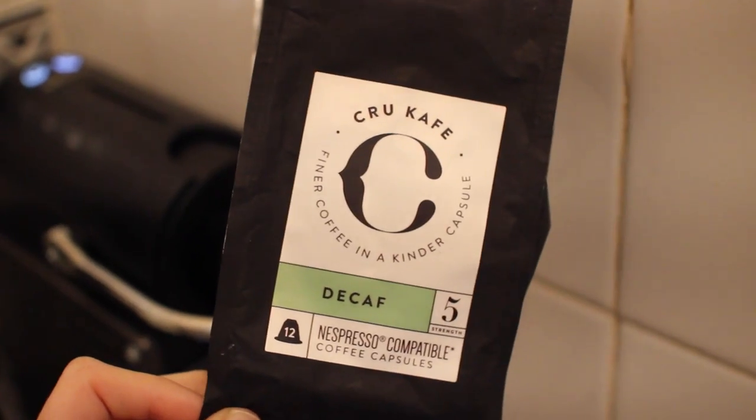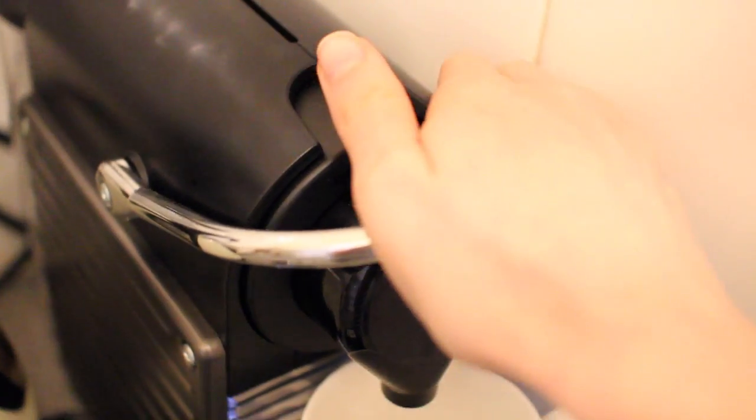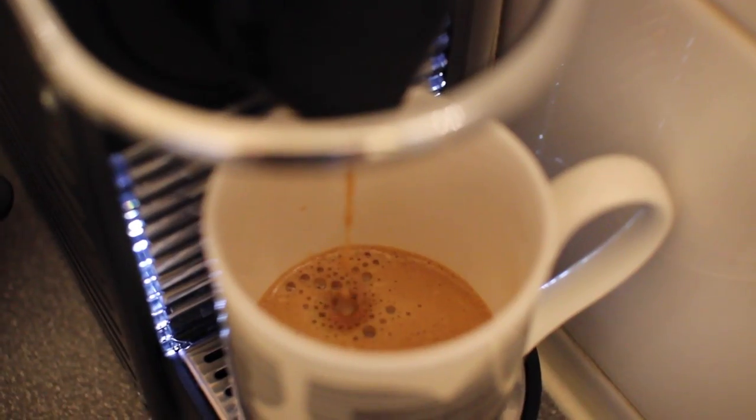I did a little research online and I found a few websites that sell Nespresso compatible pods. So I found this brand called Crew Cafe. I got myself some Nespresso compatible decaf coffee capsules. Now, decaf still has a little bit of caffeine in, but not loads. But yeah, they're organic and really nice. I spoke to customer service a few times and they were really quick to reply to my emails and super friendly. Big thumbs up. And the last thing I wanted to mention is an app.